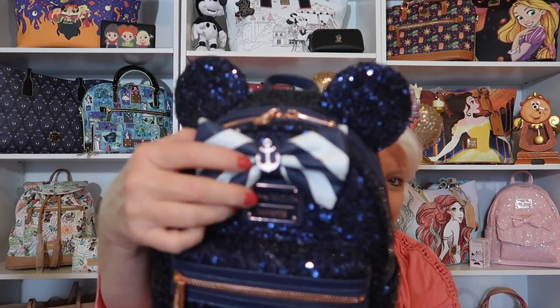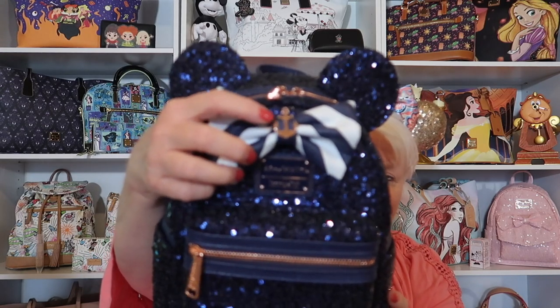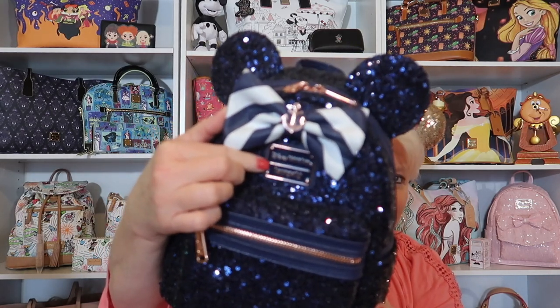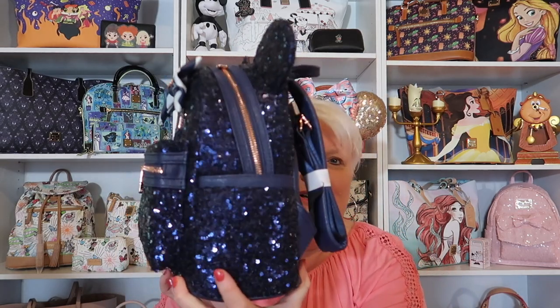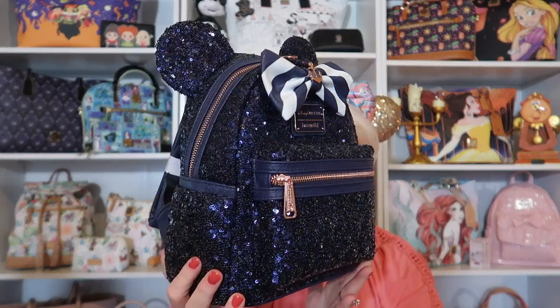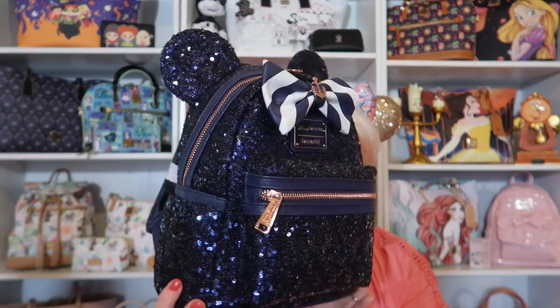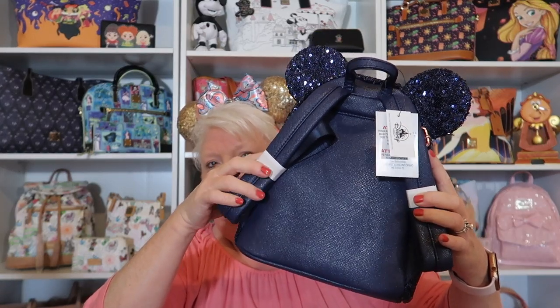And I love this bow that's striped up here and this anchor. I believe it's an anchor, yeah. It's an anchor in rose gold, and then you have your navy and rose gold logo plaque here. So beautiful. Look at it. It is just stunning. I just love it so, so much. Just a beautiful, beautiful bag. The back is just basic navy blue in the vegan leather, and so is the bottom. I'm so happy to have this one in my collection. And I just can't believe I finally have it.